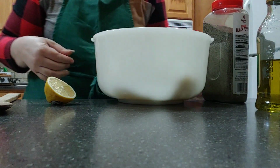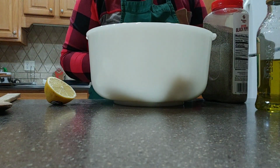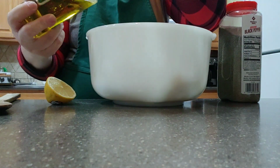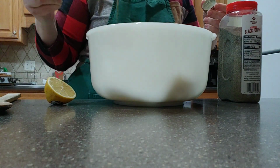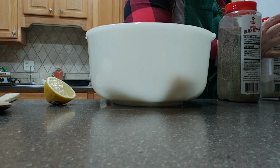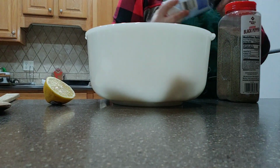Okay. Why does it look so dark? Okay, what we're going to do now is pour a little olive oil over the top. And we're going to salt them. And make sure you salt them well. Ooh, not garlic salt, salt.